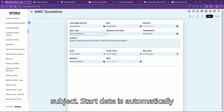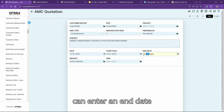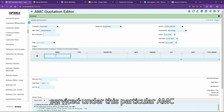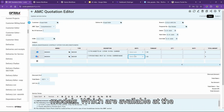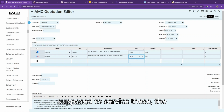Start date is automatically filled. We can change it if we want. We can enter an end date like this and save. In this next step, we will enter a set of machines which will actually be serviced under this particular AMC. Like this, I have entered some models which are available at the customer side, and supposing we are supposed to service these, the tonnages are given.